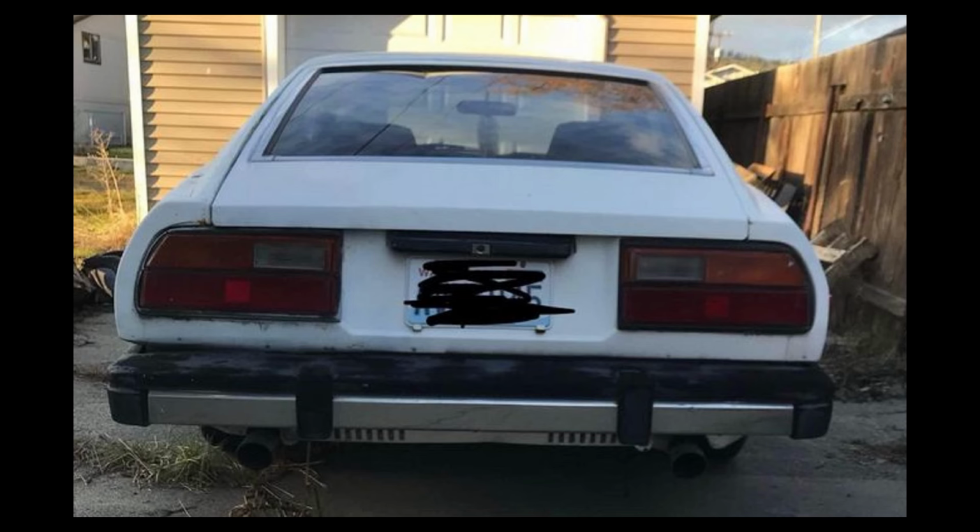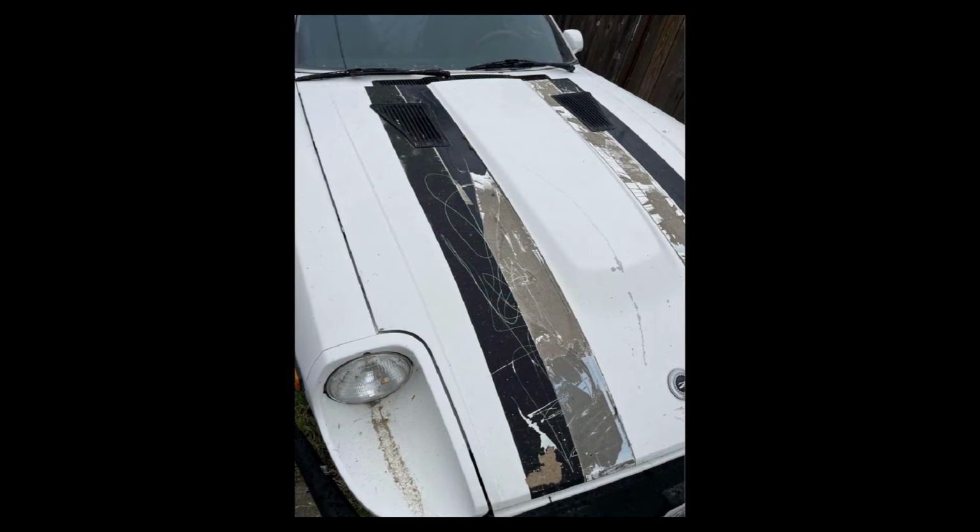One tire is flat because it hasn't moved in 2 years. All tires are new. What do you think? Is it worth $3,000? Let me know.